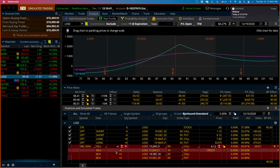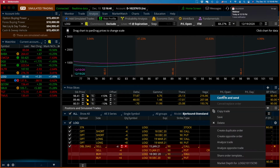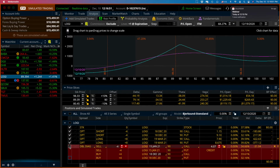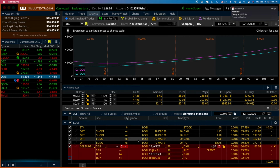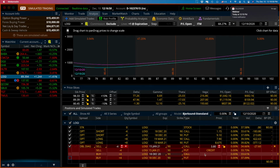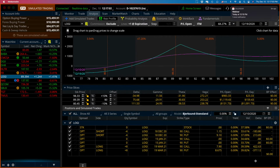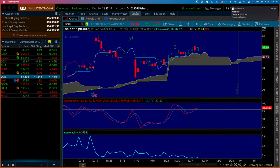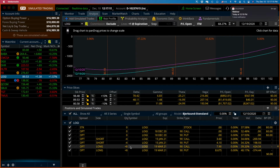Okay, I want to do the rollover because I think this stock may move strongly higher. And doing the rollover neutralizes my deltas a little bit, but not a lot. And we can always sell one of the calls, but I think that could be later. Okay, the Logitech just got filled. Let's take a look at the chart. Yeah, I'm going to leave it alone, but I could definitely sell one of my long calls.